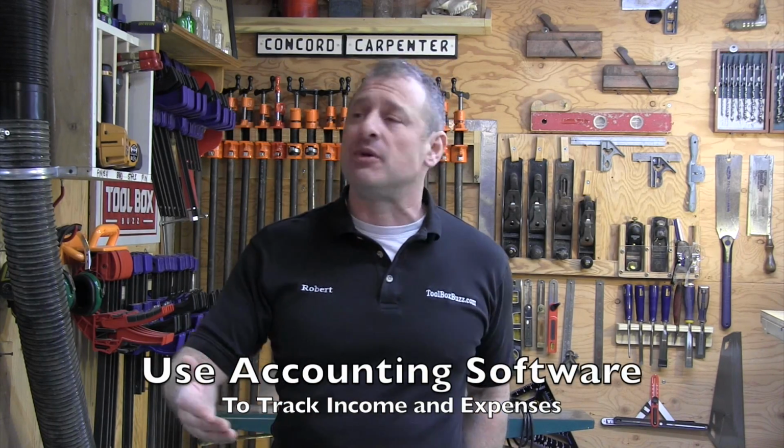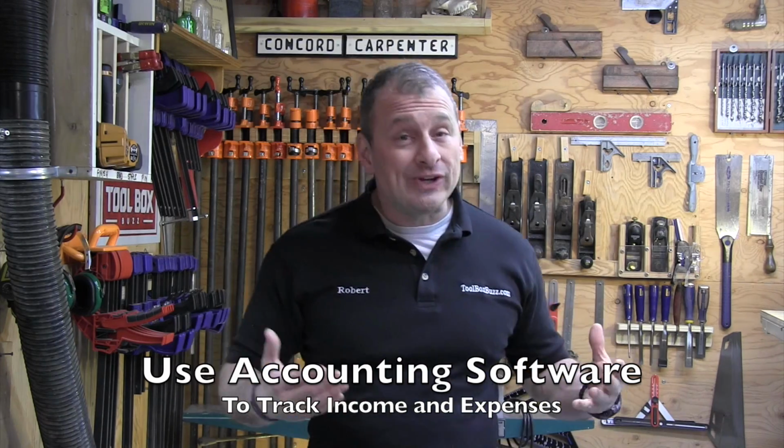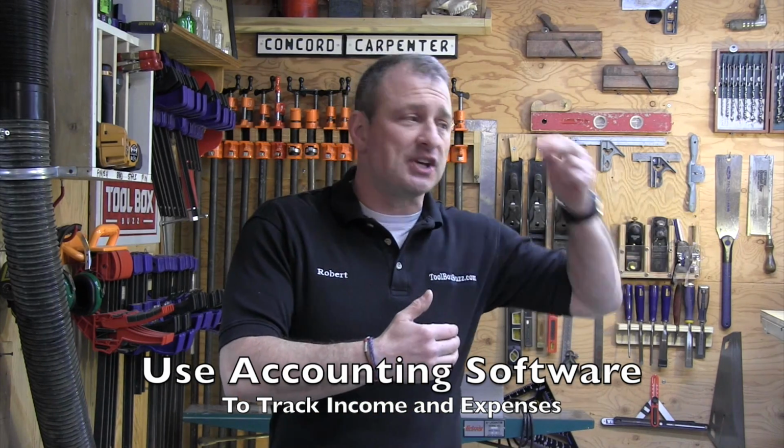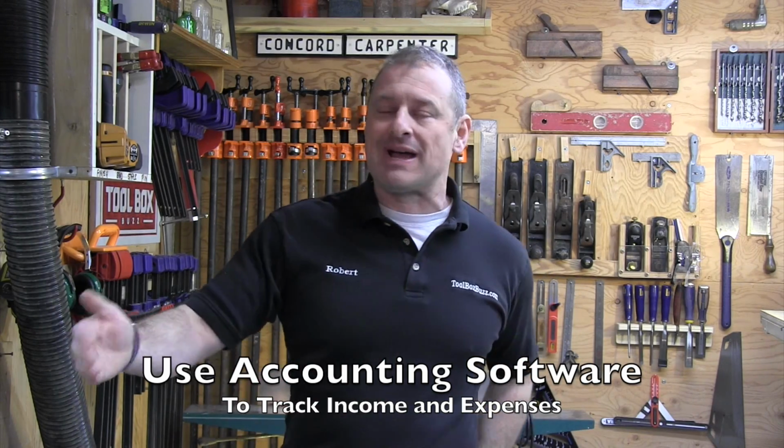Consider using accounting software to keep track of your expenses or income. You don't have to write checks or do payroll with it. I use Quicken, and I only use it to document my business receipts and keep track of my expenses so I can print out a detailed, itemized report for my accountant at the end of the year, and I can see what I spent and what I didn't spend. I can also look up checks and other things.